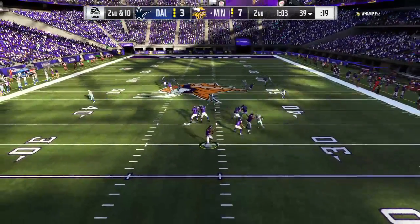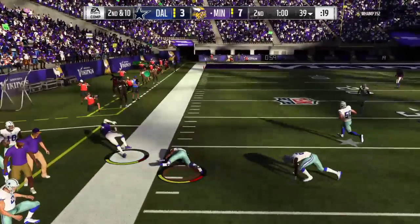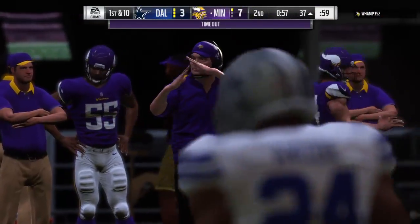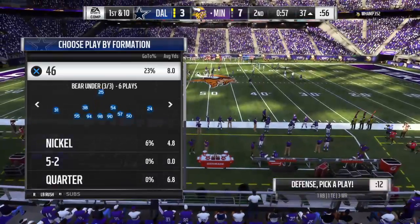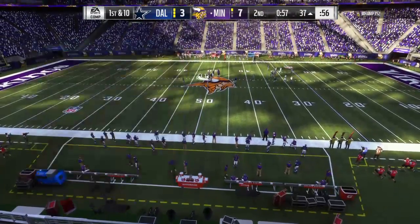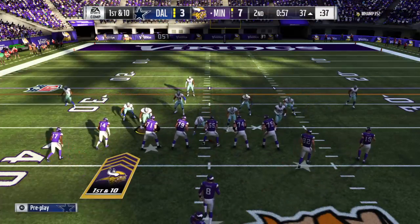On 2nd down, Cousins again. Left side caught by Diggs. And they'll get this well past midfield before being stopped just before the 35. And now we won't see a play on 1st down. We're going to get a timeout instead, as the stoppage will come with a little under a minute to go in this 1st half. Line of scrimmage, the 37 on 1st and 10.